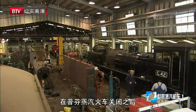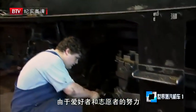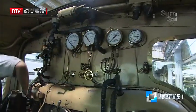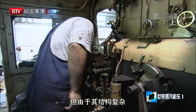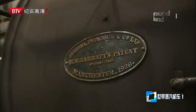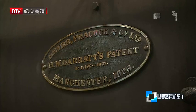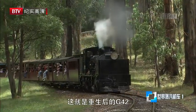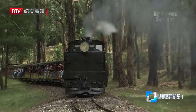G42 was initially put away in a museum after its service to the original Puffing Billy Railway. However, it was revived and brought back to life by the enthusiasm of its volunteers. The revival of G42 was very difficult due to its structural complexity. It took over 20 years to bring it back to life. Here is the revived G42. It is now the most popular of the Puffing Billy fleet of steam locomotives.